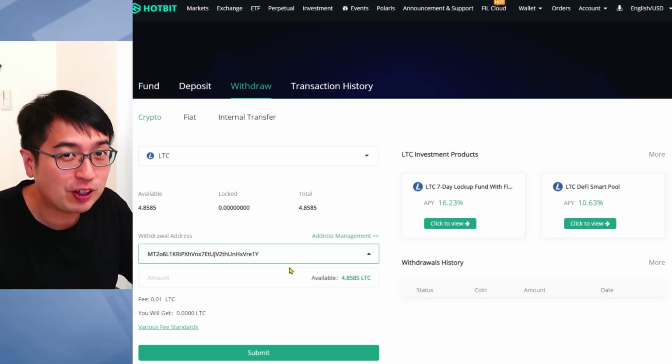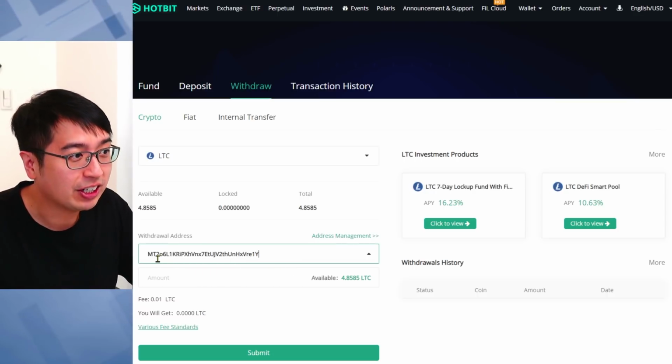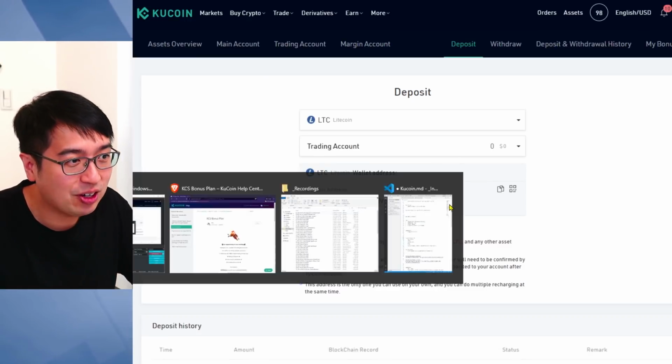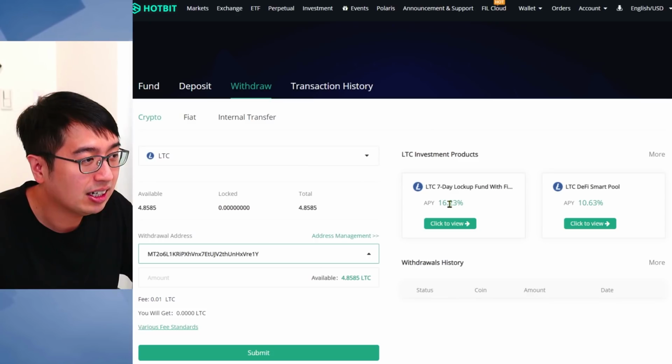And whenever you're moving coins between exchanges, you always need to check the address. So here is my withdrawal address. I'm going to double check it on KuCoin to make sure I'm sending it to the right address. Double check, and it's good. If you are new to moving cryptocurrency, send small amounts, especially with Litecoin because the fees are very low.